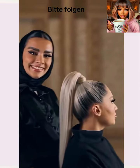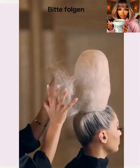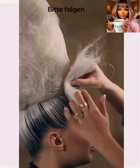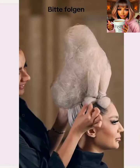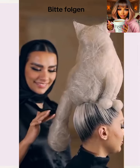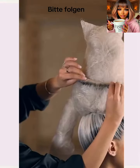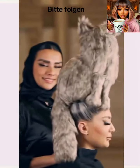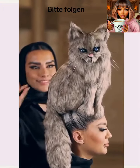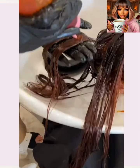And then next up we have a hairstyle inspired by a cat. So this should be really interesting. Now this is probably for some type of hair show or something, I imagine. Whoa! Wow, she gave it, whoa! This is so creative. Oh my goodness. So cool.